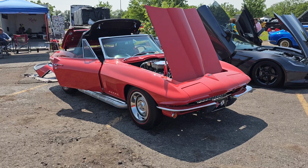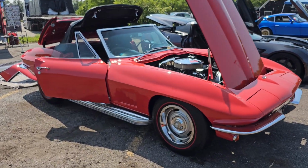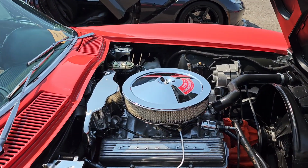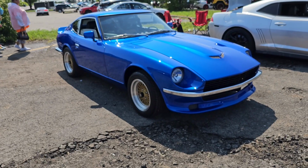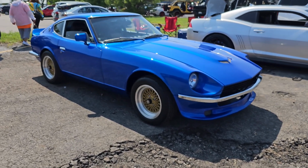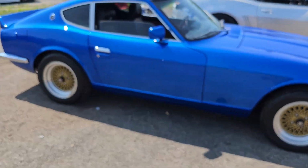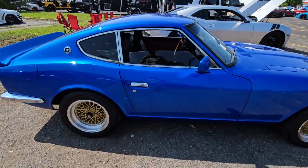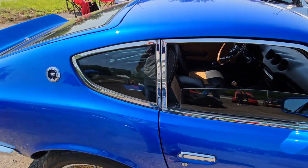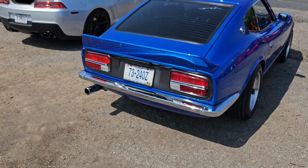Oh yeah, this is the fun time of a car show. You can hear all the cars starting. People getting ready to go home. It's pretty cool. Check out this one. Is that a Nissan Z? I like the color. Oh yeah, very nice. Okay, I was right. It's a 240Z, according to the license plate.